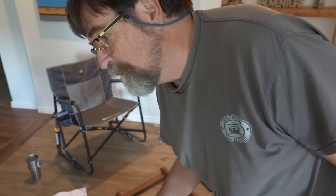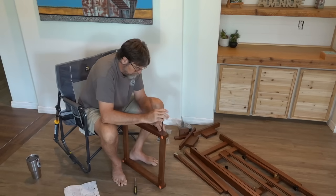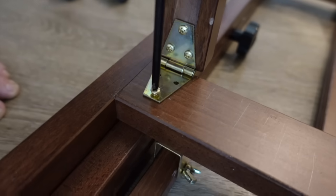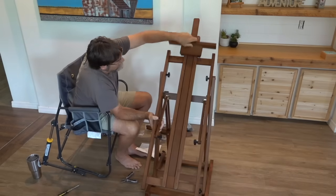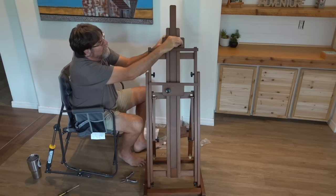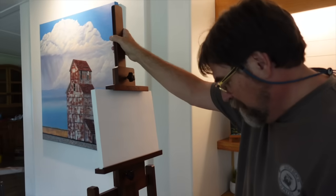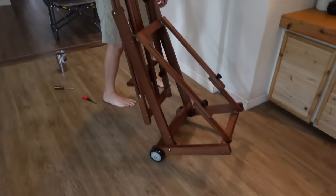I've been looking for that part everywhere, and it's right there in my mouth. Voila! Look at this. Got an easel on wheels. There you go. I like it. The house is my studio. I can paint anywhere I want to paint, even by the white couch.